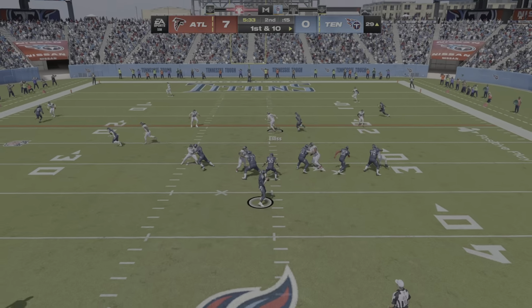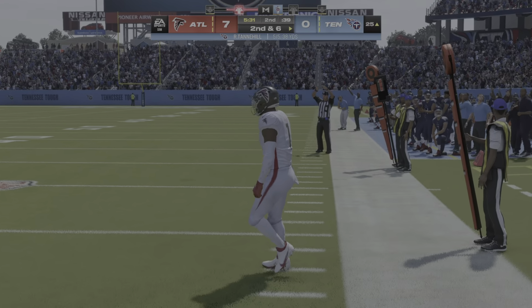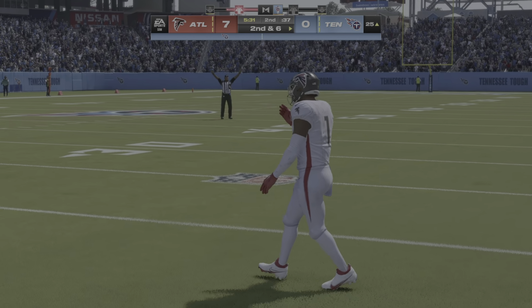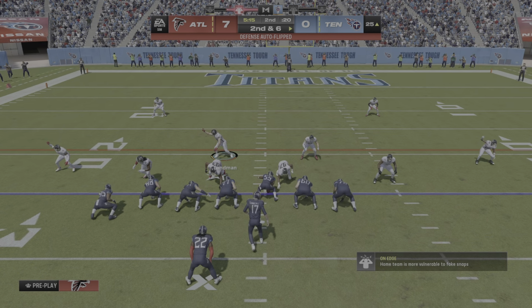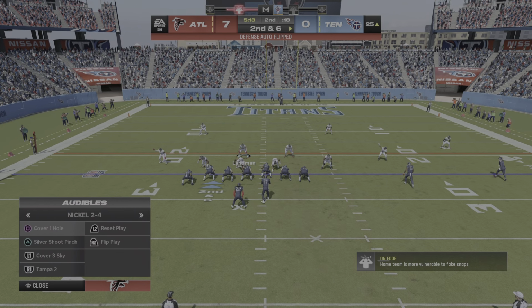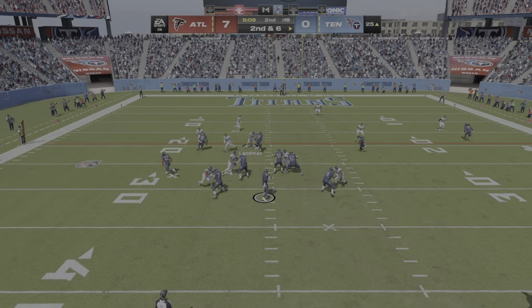Now it's Tannehill off the bootleg. He finds his man, complete. That's Phillips. And he'll be out of bounds, able to get it down to the 25 there. From the 25, here's 2nd and 6. Tannehill throwing again.